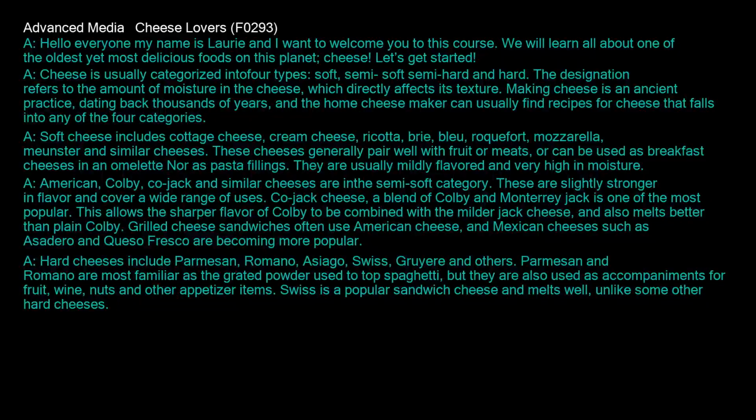And so you have a lot of these delicious soft cheeses that you eat at breakfast or sometimes dessert. Ricotta, cream cheese, these are all parts of desserts, like cheesecake, for example.